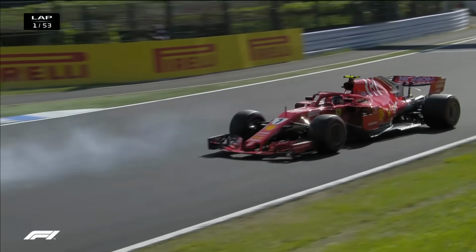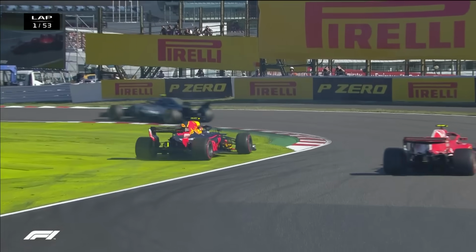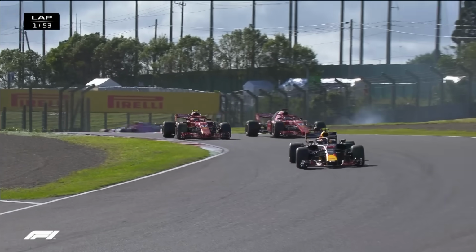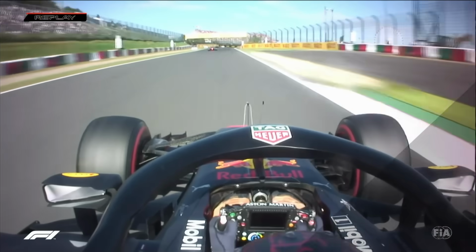Raikkonen has a little look on Verstappen going into the chicane, and Verstappen looks up and then goes onto the runoff area and he pushes Raikkonen wide, and they've touched as well. He'll pick up a penalty for that. I think he just pushed him a little bit too wide.